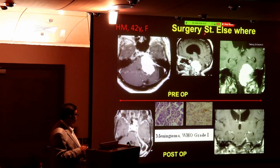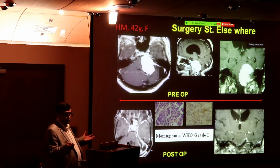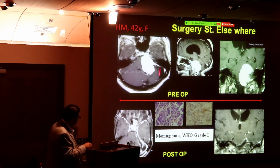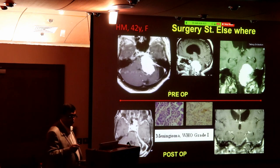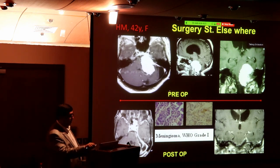This patient had surgery elsewhere. Somebody went in there. What did they do? They removed the cerebellum, because he has no idea. And instead of saying, I can't do this case, he went in, he just removed the cerebellum, and the tumor is the same. Now, he told the patient, we have removed most of the tumor, there's some tumor left, and we'll send you to Jordan for gamma radiation.